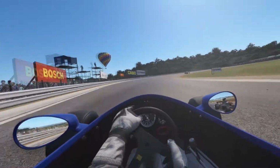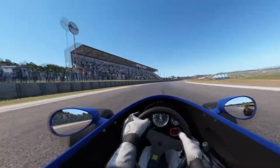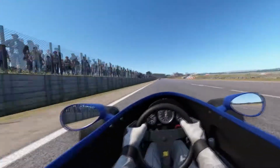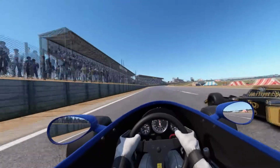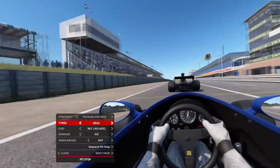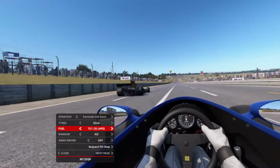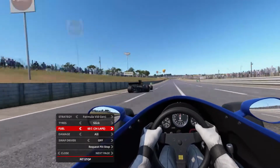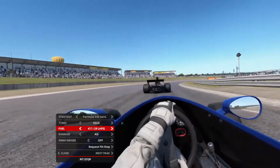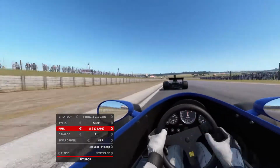But this won't be working for much longer. Now into the final corner. Struggling to get the power down. Side by side now with Jacky Ickx. Towards the pit straight we go. Through the kink. Jacky Ickx is past. And we won't even be able to attack him into turn 1. So we decide, unfortunately, it will be time to go into the pits for some fresh tires.